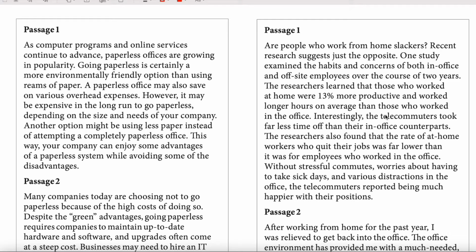What about overhead expenses? Do you know what overhead expenses are? Let's see. It says a paperless office may also save on various overhead expenses. I'm guessing that means like a lot of money, right? Yeah, money. Basically, your overhead expenses would be like, if you have an office building, you have to pay rent on your office building. That's an overhead expense. Or like paying for pens and paper, or printer cartridges and stuff like that. That's an overhead expense. Just an expense a business has. But I think most of it's pretty straightforward vocabulary here.